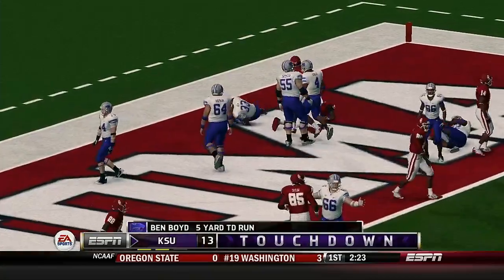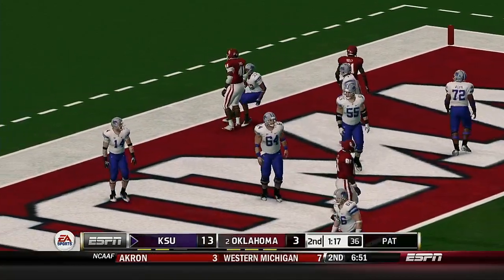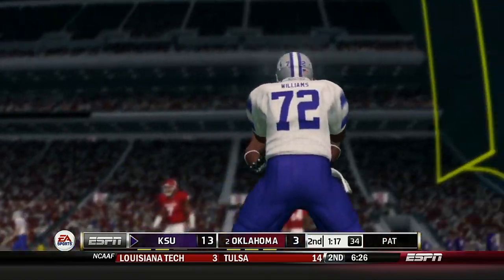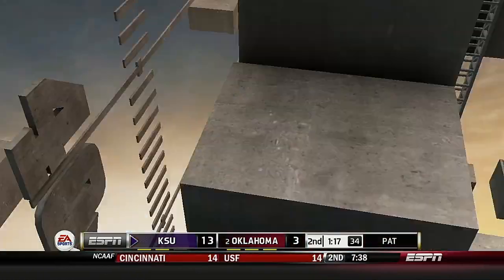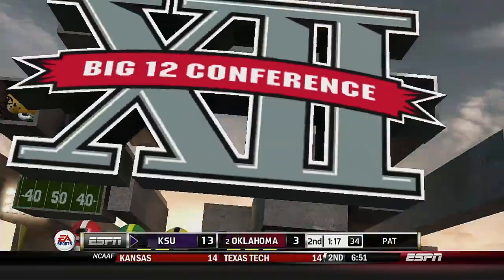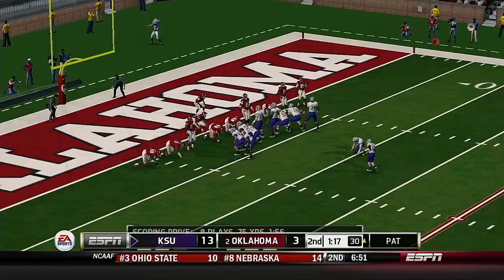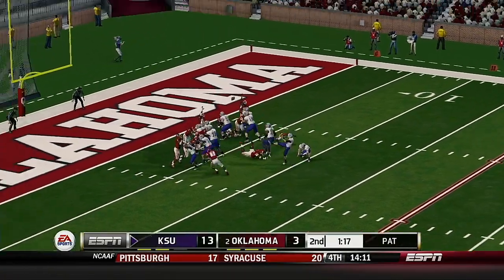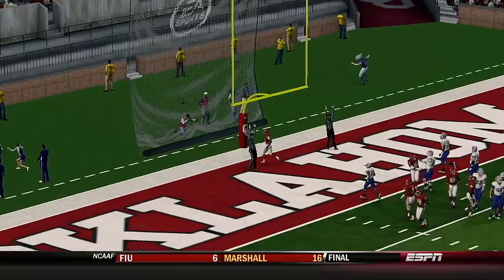Touchdown, Wildcats. That's a great job with some tough running right there. When you get close to the end zone, things get very tight, and it's tough to maneuver. And he adds the extra point.